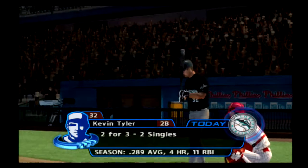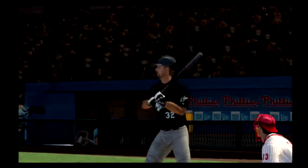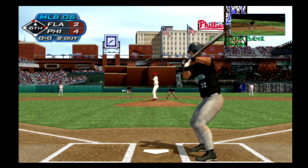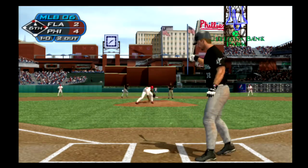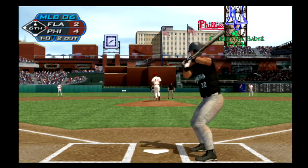Number 32 will dig in, looking for hit number 3 in the ballgame. Kevin Tyler. And a fastball just misses for ball one. Might have been trying to overthrow that one a bit.